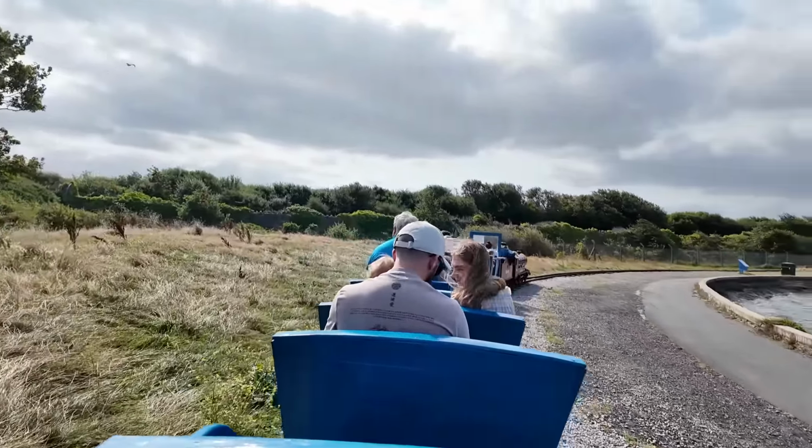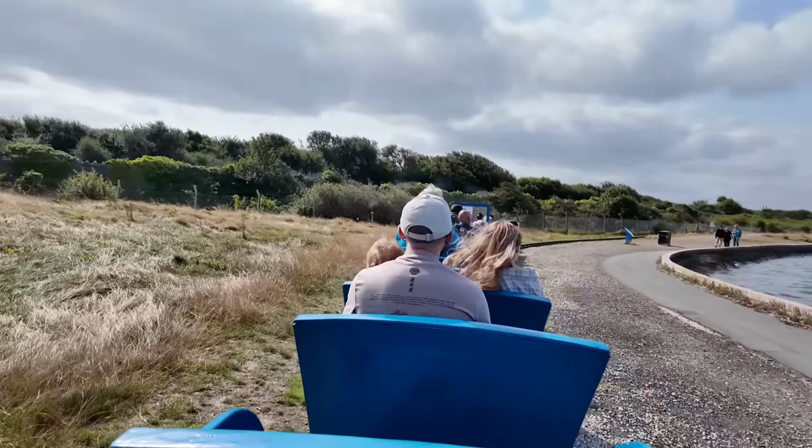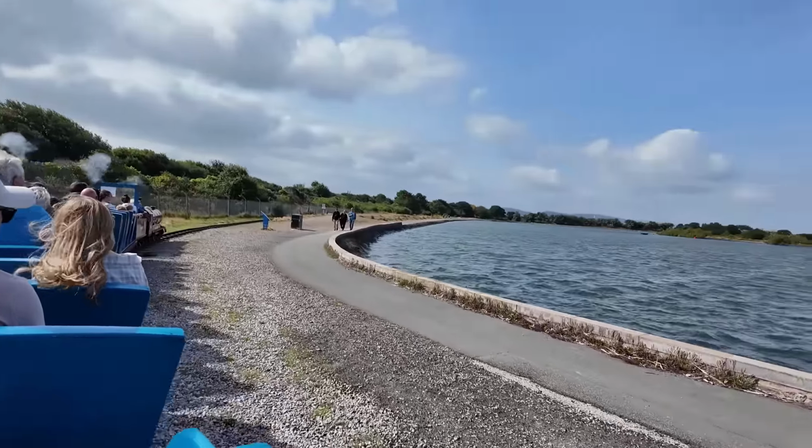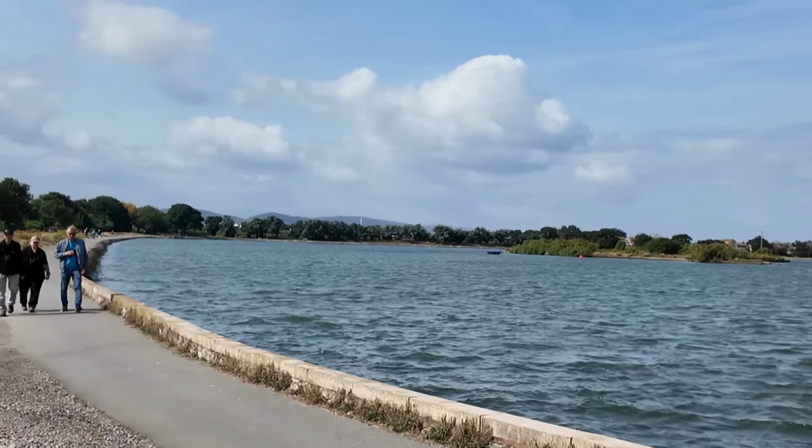Yeah, it's quite a good long layout all around the lake here. And it's nice that a piece of history like this are preserved for future generations to enjoy. Yeah, you can just see what looks like a Starflyer over there in the distance.